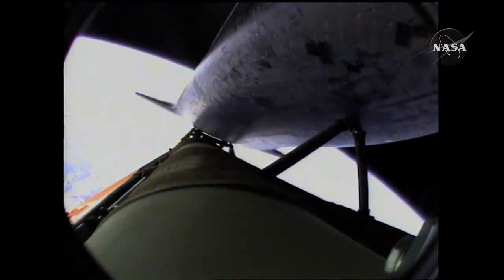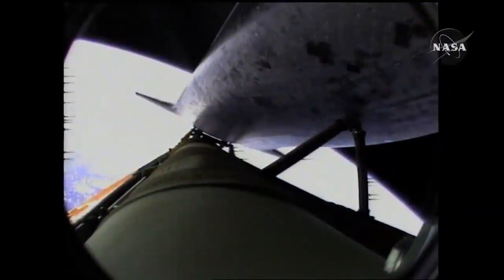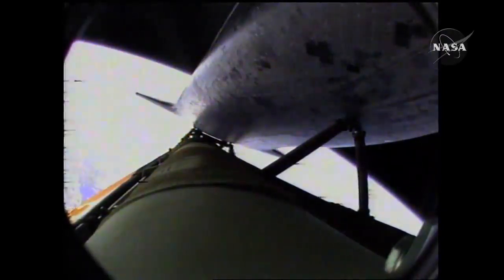Now 6 minutes, 45 seconds into the flight. Atlantis 66 miles in altitude, almost 500 miles downrange from the Kennedy Space Center, traveling almost 11,000 miles an hour. 90 seconds left in powered flight. Atlantis, single engine press 104. Single engine press 104.